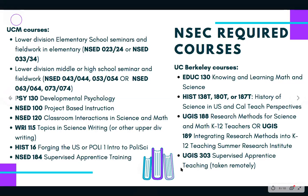Yes. So while you're at Berkeley, you will have room within your units to take an additional course. You can use that to take a course for your major, or if you want to take a fun course that maybe UC Merced doesn't offer but Berkeley does, you can totally do that. So while you're at Berkeley, you have many options. And then when you come back, that's when you will do your NSED 184 and your UGIS 303 that's taken remotely. So we would have to take an NSED course for elementary before we go.